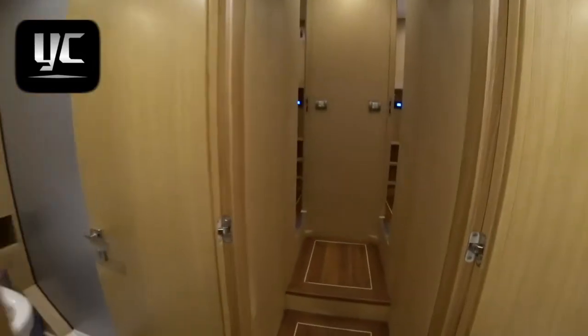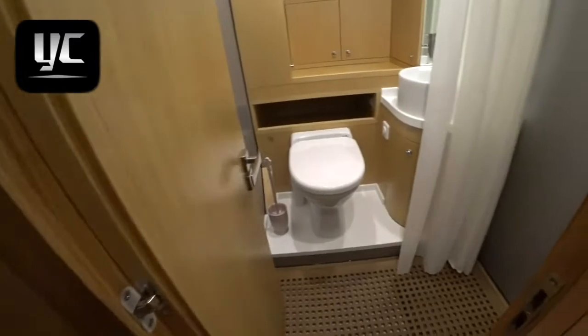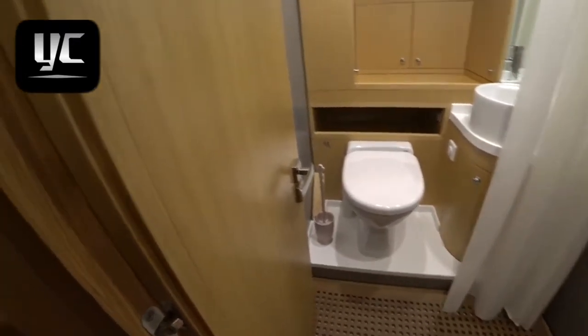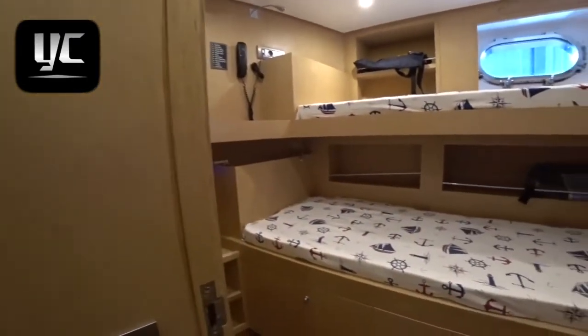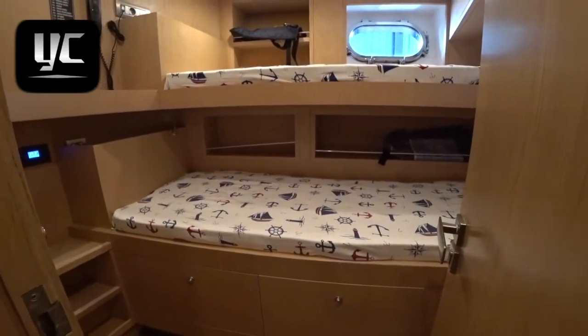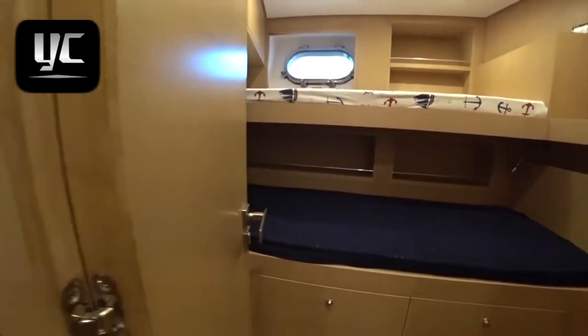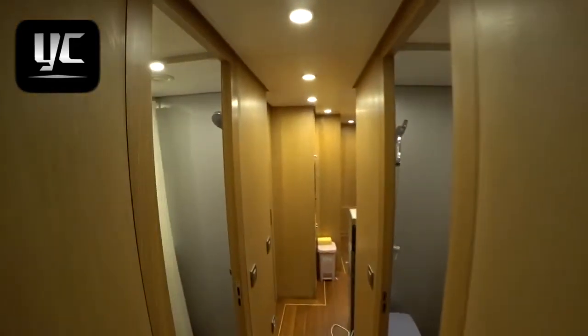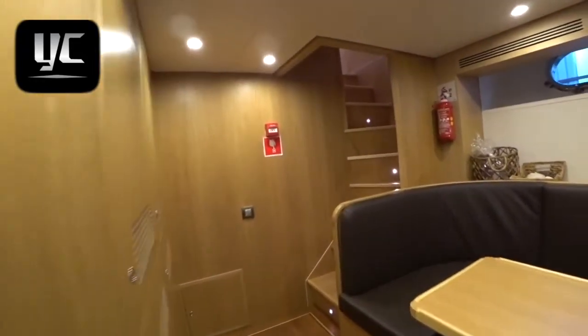crew cabins, but first there are two bathrooms for the crew. One here and one here. And then I guess the starboard side bathroom belongs to the starboard crew cabin, which is this one. And the port side bathroom belongs to this crew. So we have a total of four berths for the crew and one captain. So the overall crew here is five people. We are moving out from the crew area.